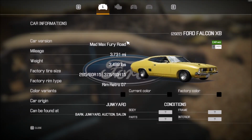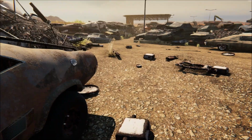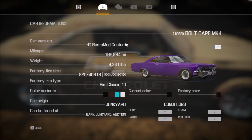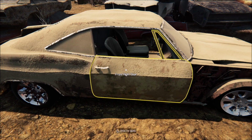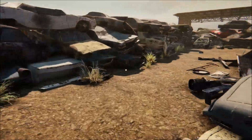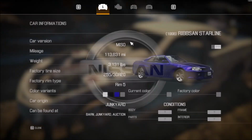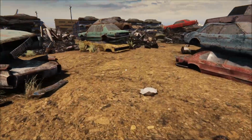This is, oh my, this is Mad Max Fury Road. Okay, so 3,000 miles. This is like a movie car too. So Mad Max, I may have to do this one, because this is like Matt's favorite car, I believe. This is one I did. HQ. It's a config file. I may have to come back and get Mad Max. Another. Oh, this is the Ribson.